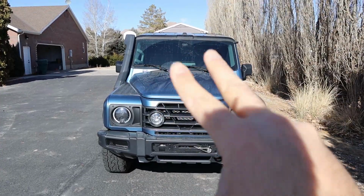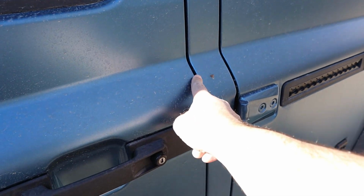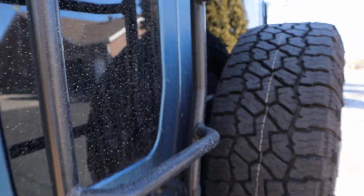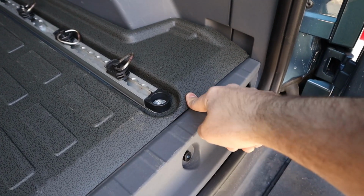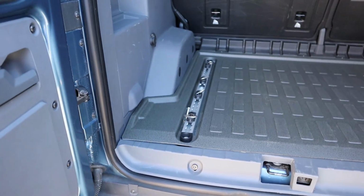Now, the number 2 thing is the build quality of certain items. So this is very slight, and I don't have any sort of leaking, but the door isn't perfectly aligned for the driver's side door. And then I haven't been able to isolate it, but something in this rear hatch area rattles a little bit. And then again, this is also pretty minor, but you can see the flooring here in the back is kind of pulling up a little bit. So again, not a huge deal, but it is something.